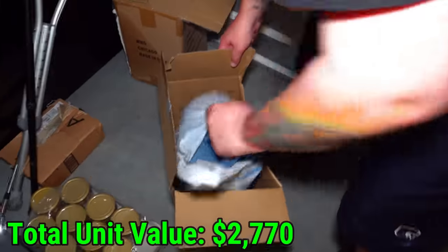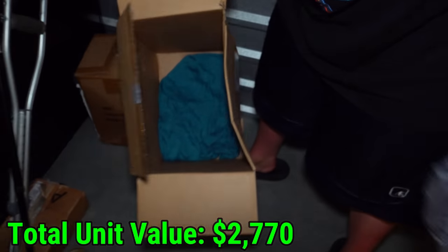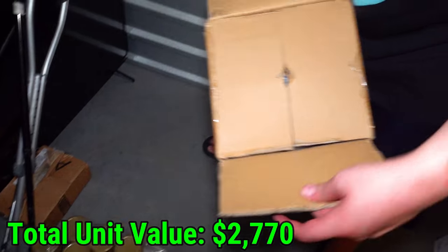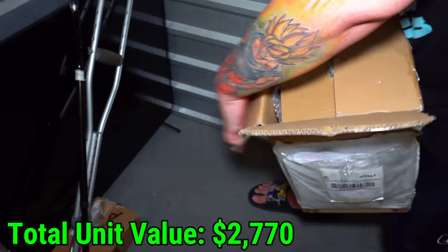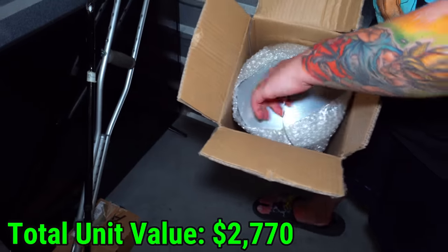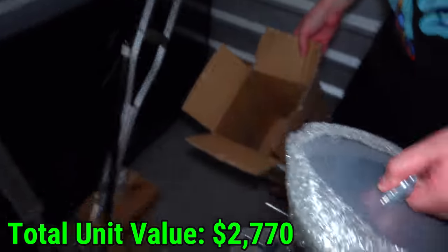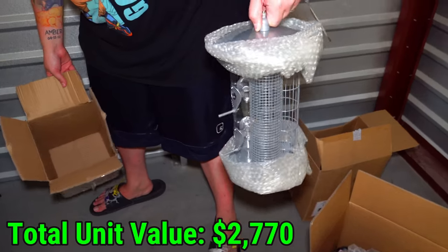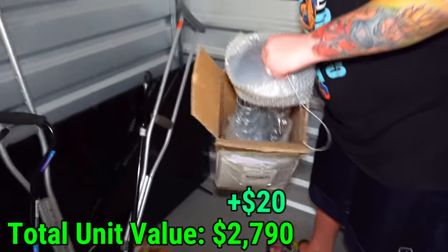Let's go to this one here. Clothes, more clothes. This one is, what is that? I see something that's not clothes. You see that? Yeah. What is it? What the heck is that thing? It's like a bird feeder? Oh, is that what it is? We might keep that. Maybe we'll put it in our yard for our birds.